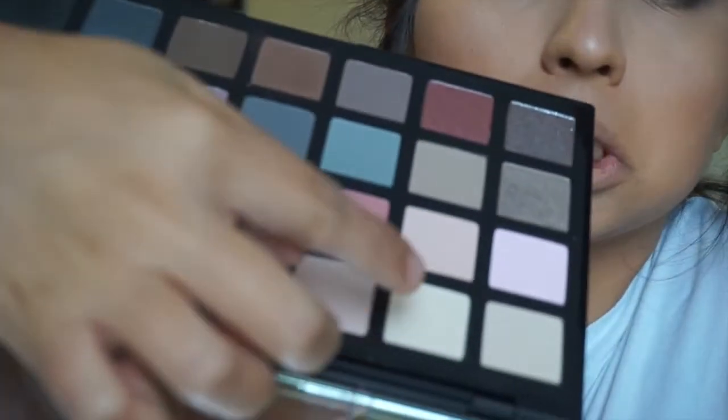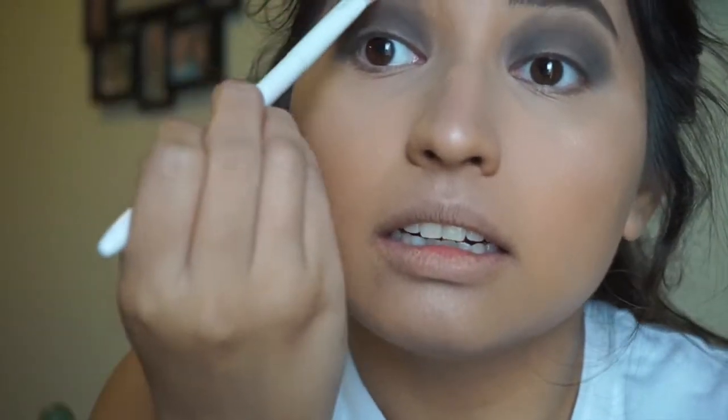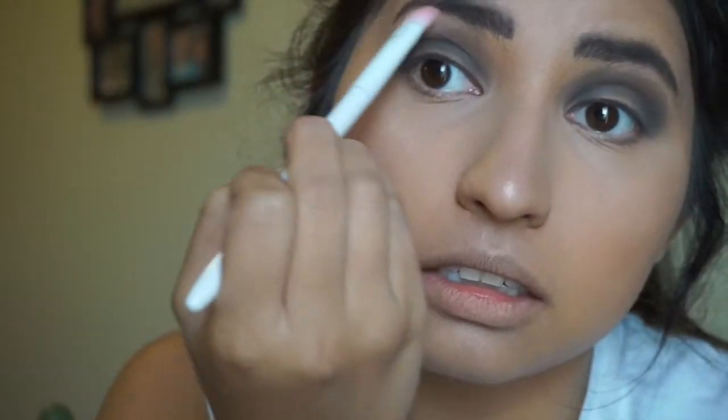Alright, because the black eyeshadow is kind of going up a little bit, I'm gonna go ahead and get this shade right here and just put it on my brow bone, because I really don't want that black to go all the way up in there. I want it to still be nice right there.